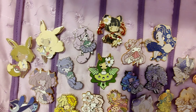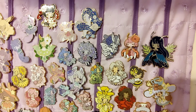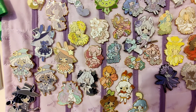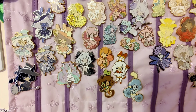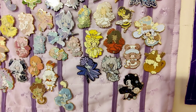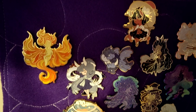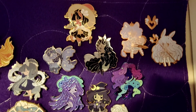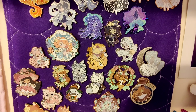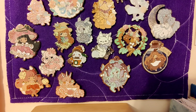This is just a quick little tour of my pin pendants. I know the lighting isn't the greatest, but just in case you wanted a more up-close look at some of these. And then, of course, these are the Patreon exclusive ones. A lot of these are sold out, but a lot of these are also still available. So even if you join her Patreon for a month or two, you can have access to her secret shop where these are available.